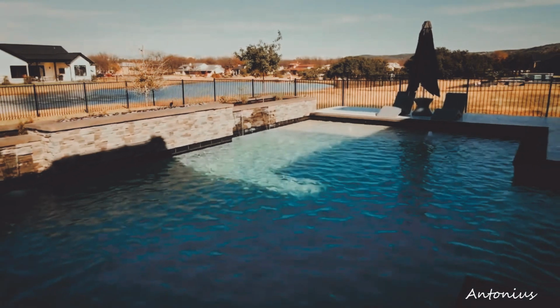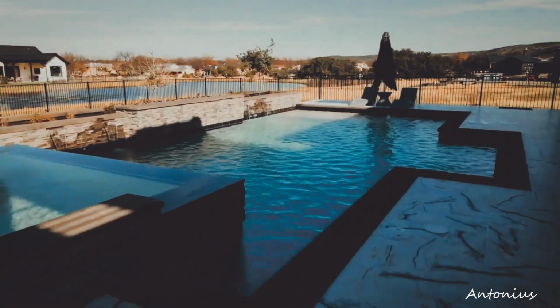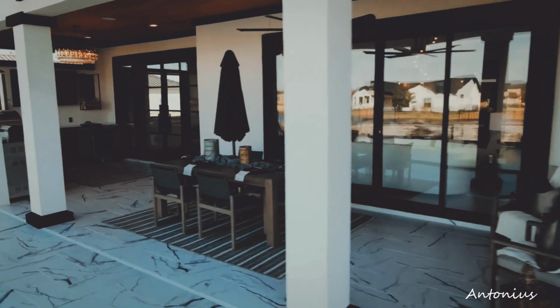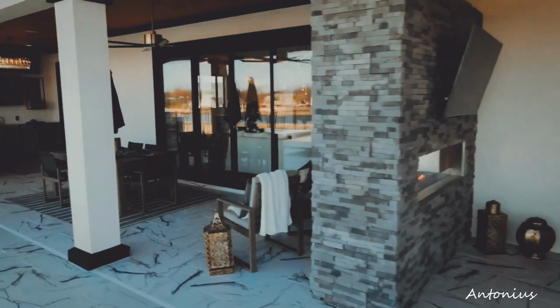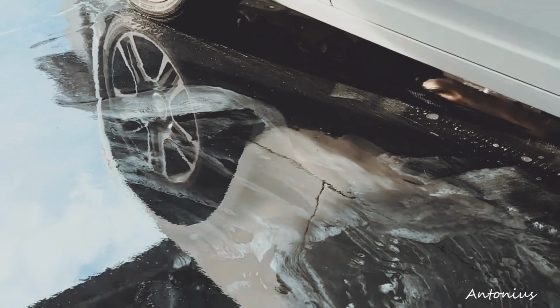Presenting a newly constructed home in the heart of Kingsland, Texas, showcasing the finest in design and craftsmanship. Now available for $2,697,770. This residence stands as a testament to modern luxury, seamlessly blending contemporary aesthetics with the charm of its Texas Hill Country surroundings.